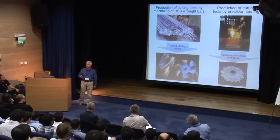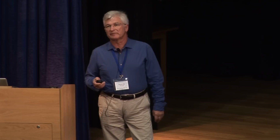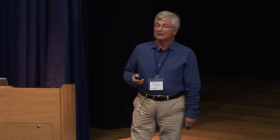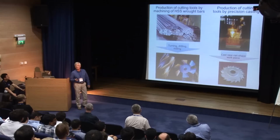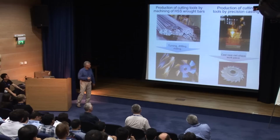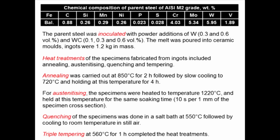As for properties, cast high-speed steels, due to the presence of eutectic carbide networks at the primary matrix grain boundaries, have considerably higher wear resistance, but lower toughness compared to commercial rolled high-speed steels of a similar chemical composition. Therefore, in order to provide good all-round performance, the toughness of cast high-speed steels needs to be improved. In the case of cast high-speed steels, toughness improvement can be achieved using a small addition of different elements to the melt, which can act there as inoculants, thus resulting in microstructure refinement.